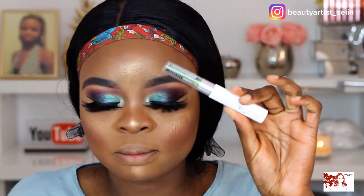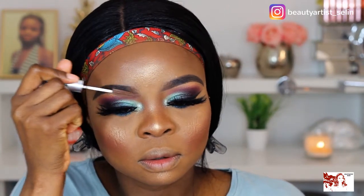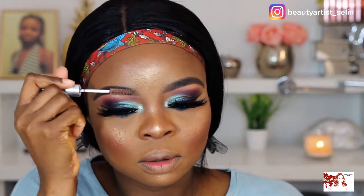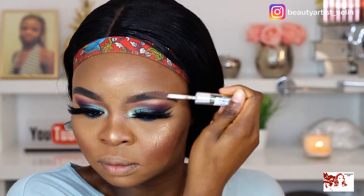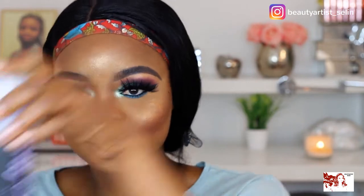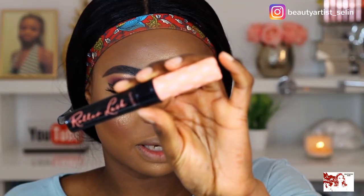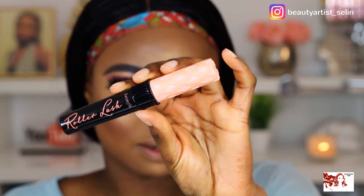Lights, extra lights. I'm going to be setting my brow using my transparent brow gel. I'm going to go ahead and set my face before I apply my bottom mascara. I'm going to be using Urban Decay All Nighter Setting Spray, just a very tiny bit. I'm going to be taking the Benefit Roller Lash Mascara.